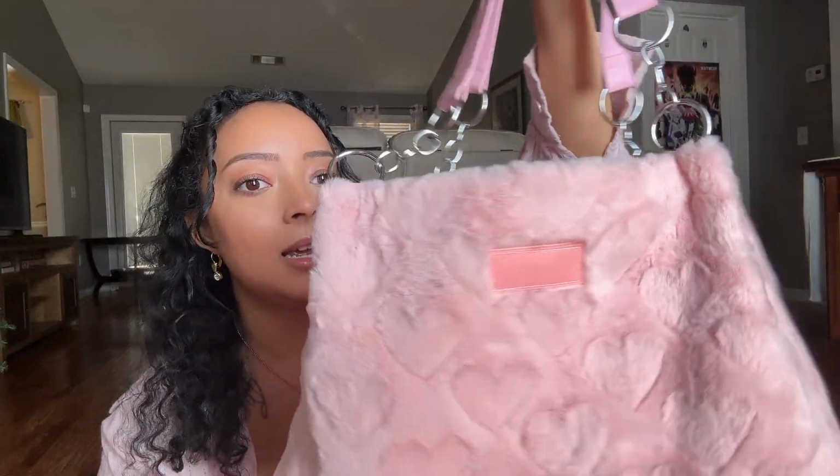Next, we have my Juicy Couture perfume that my husband got for me for Christmas. Y'all, if y'all know, you know. This is an OG scent, an OG perfume. I absolutely love it. And Juicy Couture is kind of coming back in. The purse is kind of giving Juicy Couture vibes, right? Like, look at it. It's so cute. It's fuzzy, but it's not like the fuzz that flies off. It's good quality. I'm obsessed, okay?